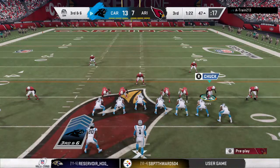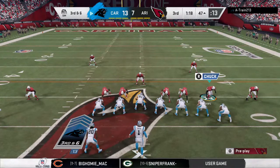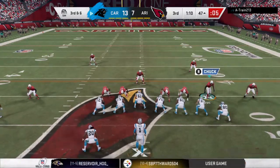43 is the mic. Hey, tight down. There you go. Great. 43. Hayward. Man, let's get that ball, dude. Let's get that ball right here. 43 is the mic.